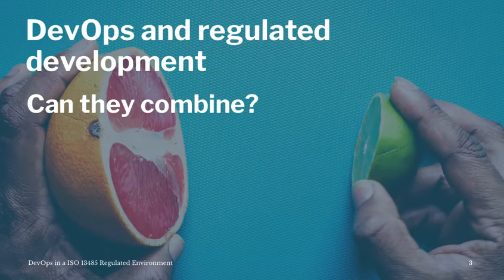We observe a growing difference between agile approaches and traditional regulated development. Although some examples of successful DevOps in regulated domains exist, the research is scarce. The objective of this study is to review the current state of DevOps adoption in the medical domain.